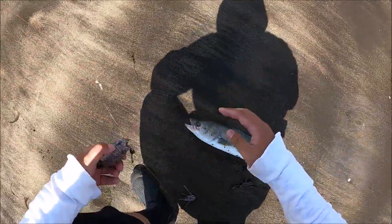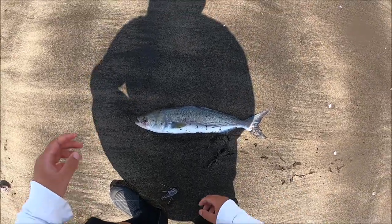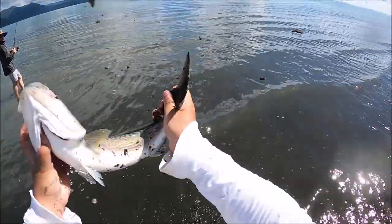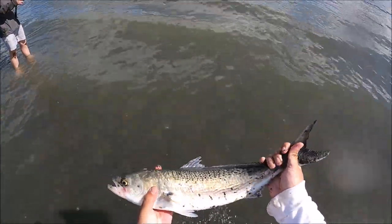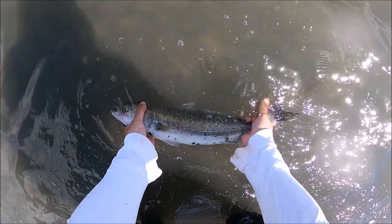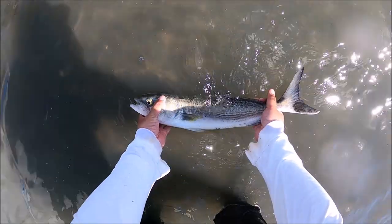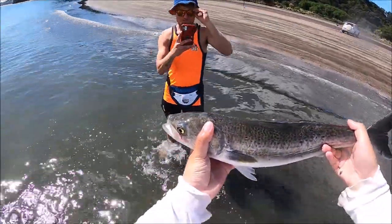Greedy bastard! Well, I'm gonna release him, he earned his freedom. Look at that kawai, his skinny ass! I'm gonna release him because he's too skinny. Oh man, he took on a shark bait. Did not see that coming. Wow, what are the odds of that happening? I did not expect this.